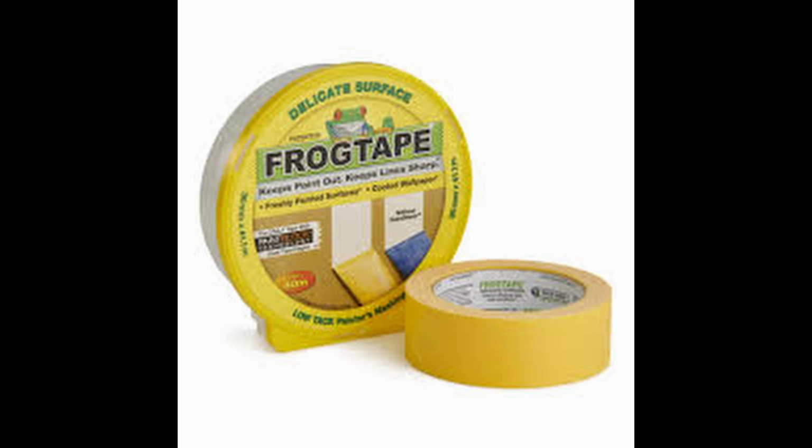To create neat edges between the ceiling and the wall, apply yellow frog tape on the ceiling along one wall, using 3 to 4 foot strips to keep it manageable, making sure they're securely affixed by stroking them firmly, maybe using a paper towel to protect your fingers. This will keep the paint from bleeding under the tape.